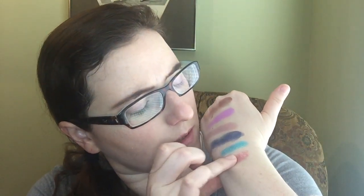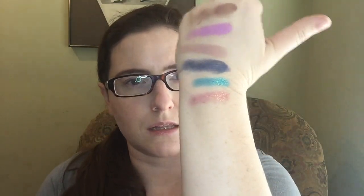I'm kind of running out of hand space. So yeah, that swatches out really nice. It comes up a little more pink on my skin than in the pan. All in all, I'm quite happy with the way these swatched, and I'm excited to try them out on my face. Pop these bad boys off.